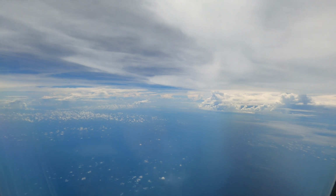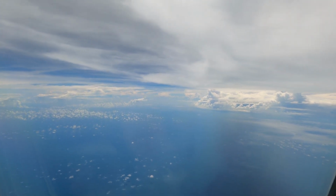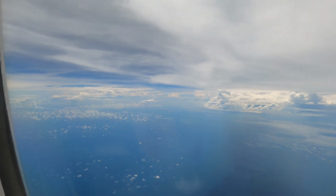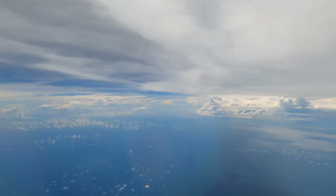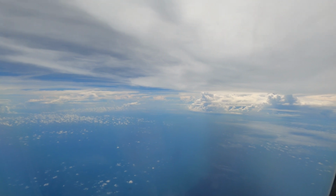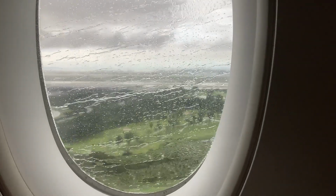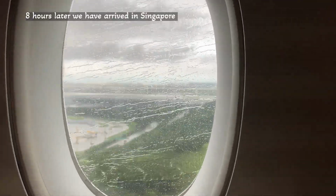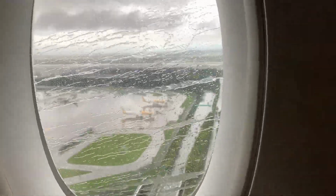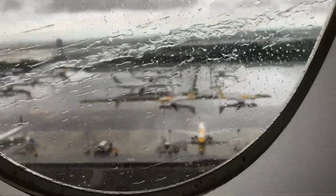So while you're up in the air, you have charging ports, you've got the big monitor to watch your movies, and you've got your podcasts and your endless TV shows and news if you really were interested to watch that too. And before you know it, 8 hours was up and we were landing in wet Singapore. But the humidity was definitely there and it was hot.